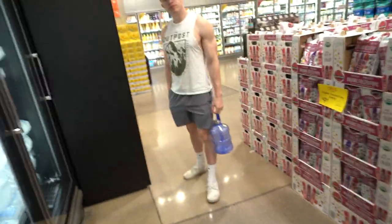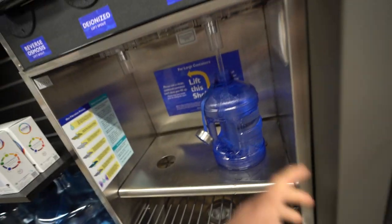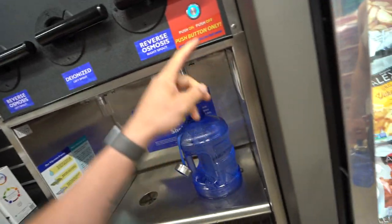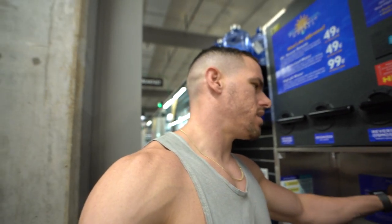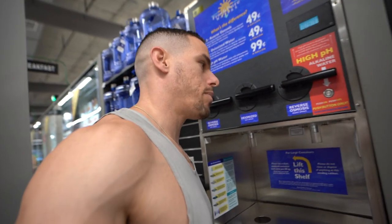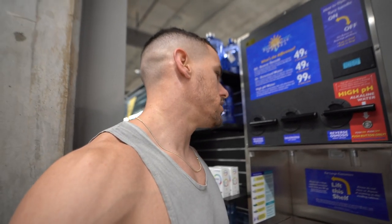Do you fill up your water bottle? Absolutely. Do you just get the reverse osmosis? Yeah, sure, plain Jane. It's funny because a lot of people think that alkaline water is kind of bullshit. Do you think it's bullshit? No, I can actually taste the difference between alkaline and reverse. Well, reverse osmosis is just plain Jane water. Yeah, it's very balanced water.